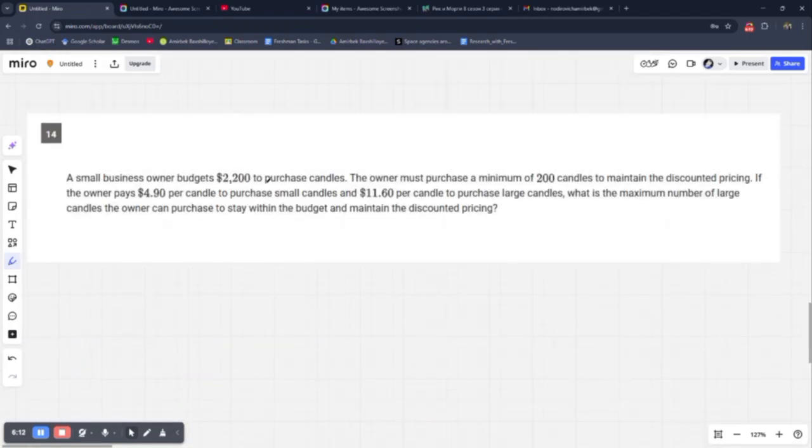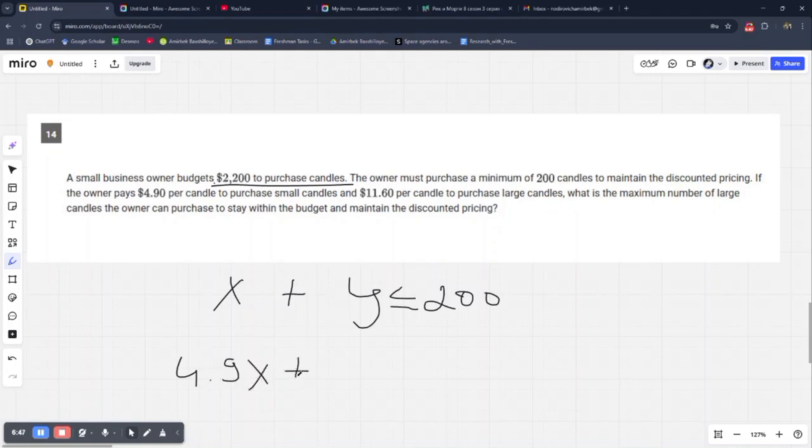A small business owner budgets 22,000 to purchase candles. They must purchase at minimum 200 candles to attain the discounted pricing. So the owner pays this many for small, this many for big. What's the maximum number of candles? First of all, there are two types of candles, x and y. If you add them, you must get at least 200. And their pricing should be at most 22,000.